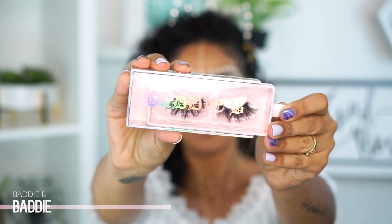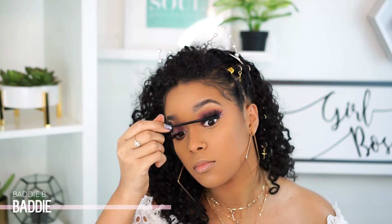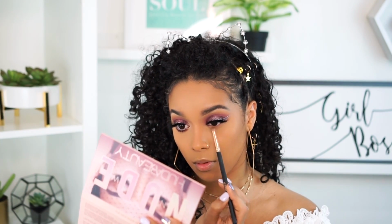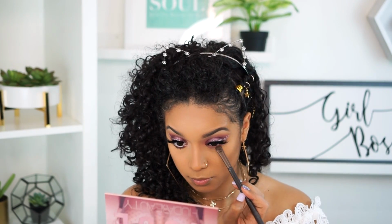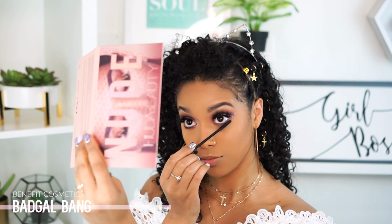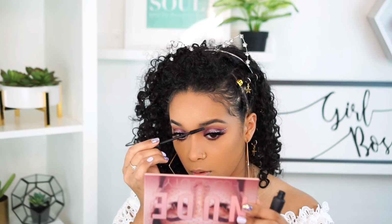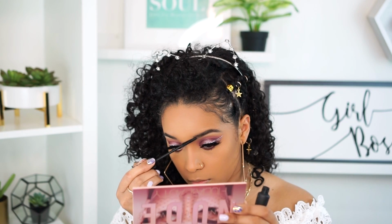Now I'm taking my Baddie lashes from Baddie B, which are my new favorites. I bought 3 of them, so I'm hoping they last me a few months because I'm obsessed. For the bottom lash line, I'm just going to take the shades Raw and Love Bite, blend it in, and then take the BADGAL Bang Mascara from Benefit for those lashes and the brows. This helps give me that feathery brow look, and I feel like it works way better than any brow gel. Y'all should already know that this is my ride or die mascara.